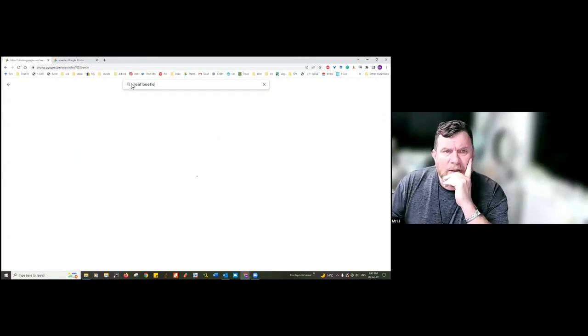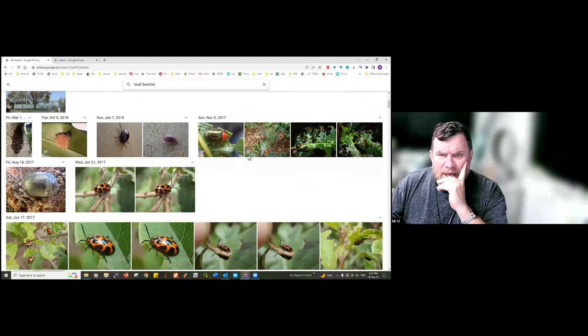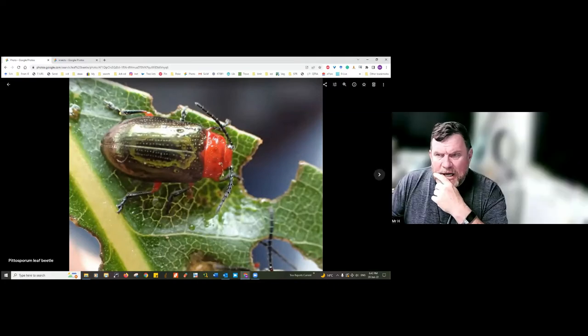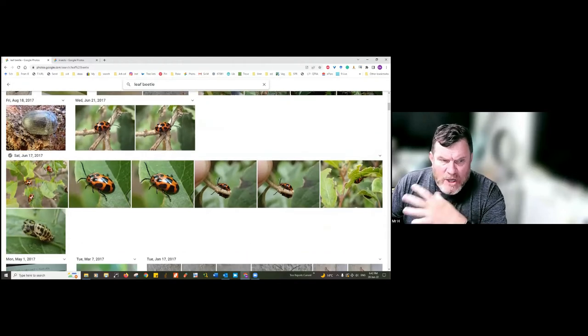Wasn't a problem really for us until we started producing Pittosporum hedges. And so this is Pittosporum leaf beetle. Oh, yeah, more marking. So a lot more red in the head. A lot more red in the head and feeds on Pittosporum, whereas red shoulder beetle is polyphagous. It feeds on lots of different things.